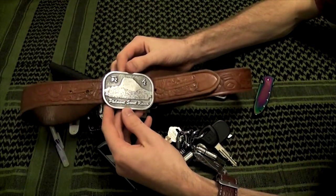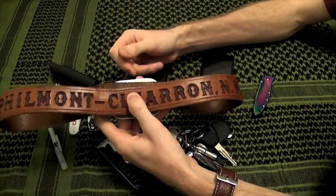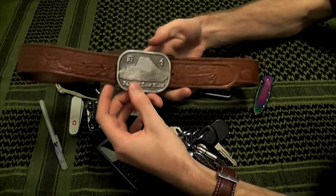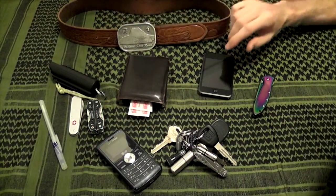This is the Philmont Scout Ranch pewter buckle, the Cimarron, New Mexico, thing on the back. I love this because it has sentimental reason. I've been to Philmont twice, and I loved every minute of it. I would love to go back. But this is just maybe a discussion piece if someone notices it. I'd love to talk about that.